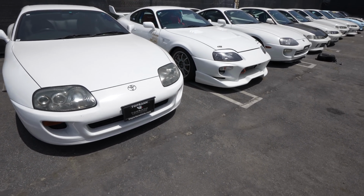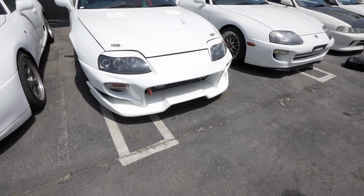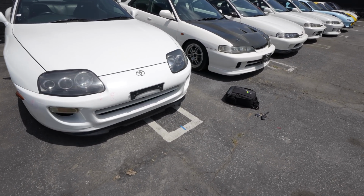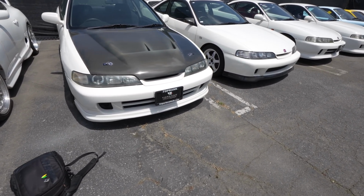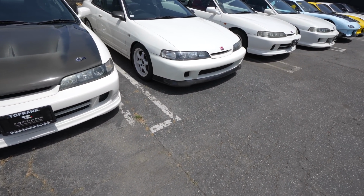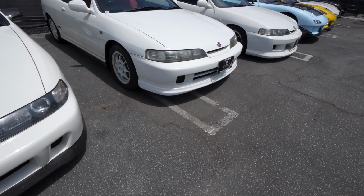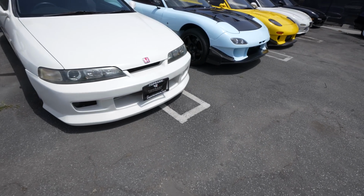We got some Supras. These are most likely RZs, could be an SZ, I'm not sure. Haven't looked at them too close. A DC2 Integra 4-door. Some coupes. FD3 RX-7s.